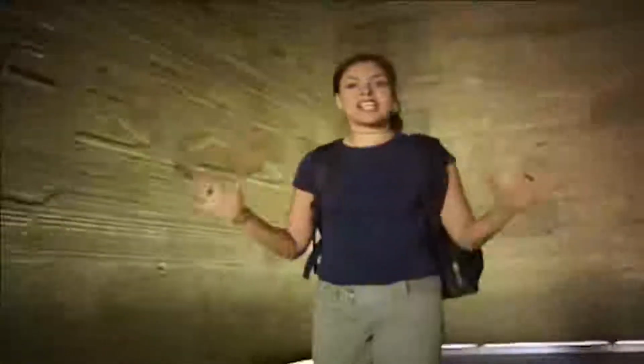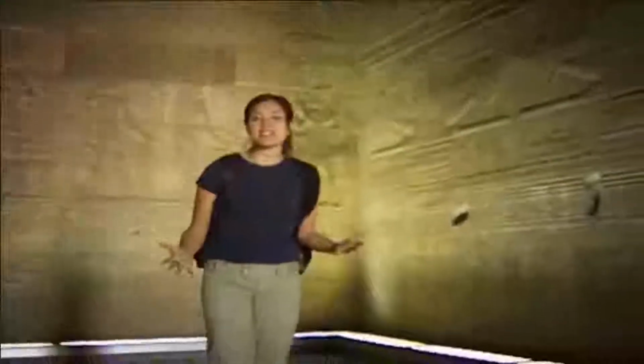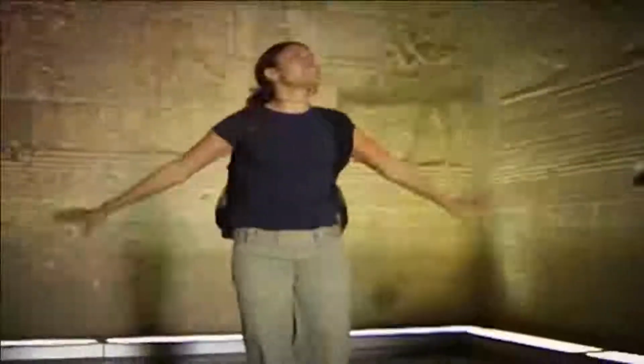In the heart of the temple was the Holy of Holies, an inner sanctum which was only accessible to the high priests and the pharaoh himself. This is where they performed their alchemy, transmutated metals, interpreted dreams. This is where the magic went down, and all the secrets are etched on the walls around me.